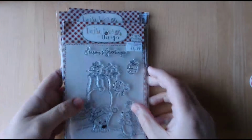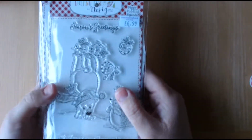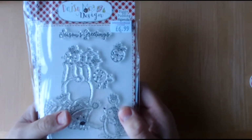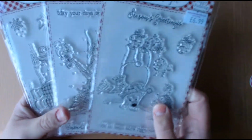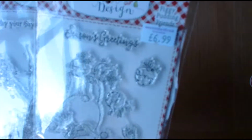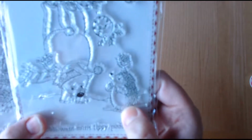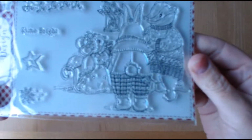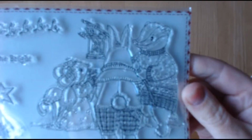And then I just had to get the new Daisy May Christmas stamps. These were £6.99 each. I think there might have been 8 or 9 different designs, but these are the 3 that I picked. So we've got Figgy Pudding, and his polar bear is balancing or juggling the Christmas pudding. So you've got the little hedgehog down there. And this one, it is the fox in the tree. So that's cute. And then that one is actually called Woodland Fox, and this one is the Carol Singers. So it's pretty obvious what they're doing.